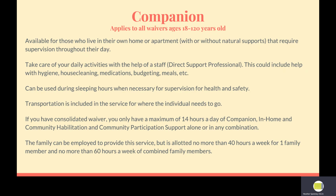Transportation is included in this service for where the individual needs to go. So if you need to go to a doctor appointment, they would take you along as part of the service and bring you home. If you have consolidated waiver, as mentioned before, this is part of that 14 hours a day rule for companion, habilitation, and CPS programs combined or alone, depending on which services you have.